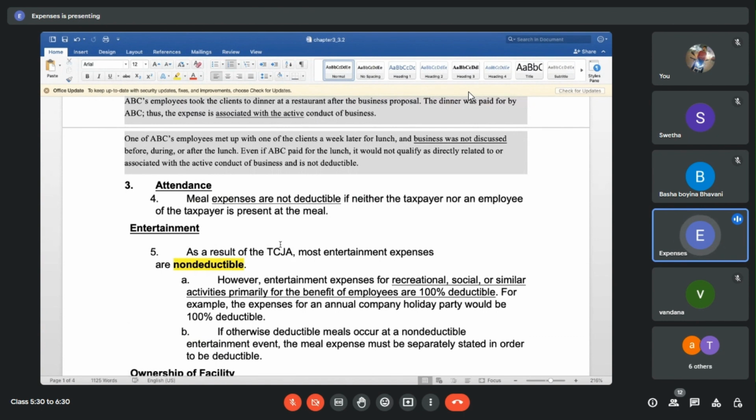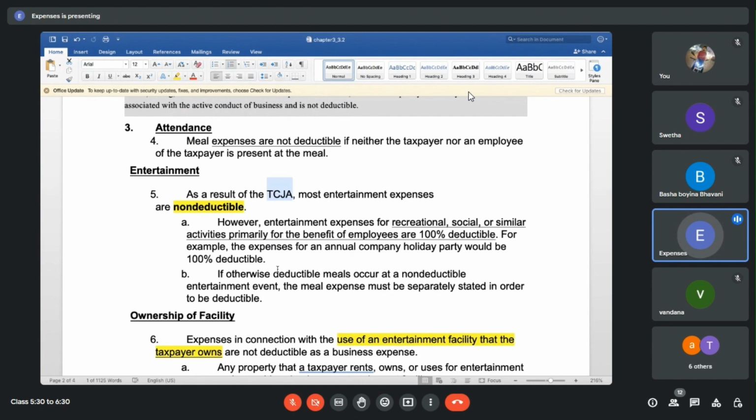Entertainment: we talked about the TCJA, the new bill that was passed. They have cut down on all entertainment expenses. They've all become non-deductible, because companies, in the name of entertainment, were expensing a lot. And as per the IRS, or the lawmakers, this is not a very necessary expense. It can be cut down.